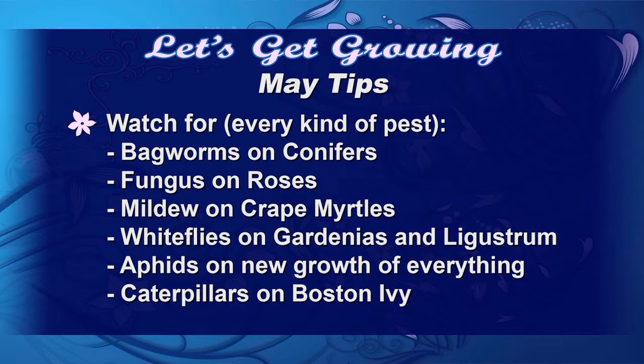Conifers, watch for bagworms. Those are your evergreens. Fungus on your roses. Mildew on the crepe myrtles. White flies on gardenias, the ligustrum and your euonymus. Aphids on the new growth of everything. Be sure to just wash those off, and you can use insecticidal soap for most of these. And last but not least, watch for those caterpillars on Boston ivy.